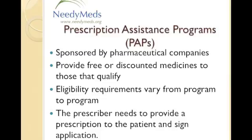And lastly, I just want to touch on the Needymeds drug discount card. And so let me just take us back to our PowerPoint. Do we have any questions before I move on? No? Nope, I guess not. Okay.